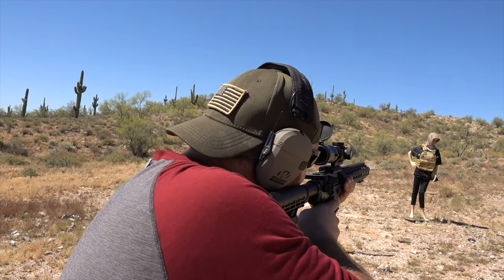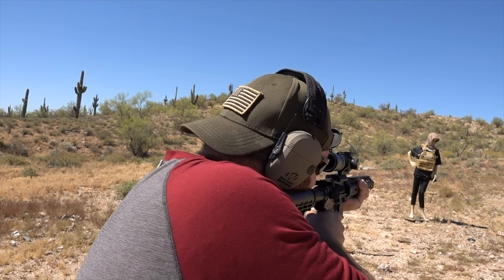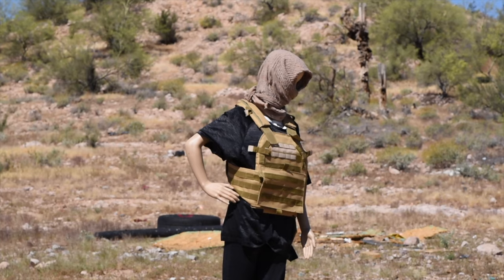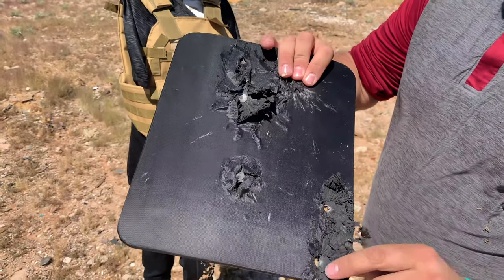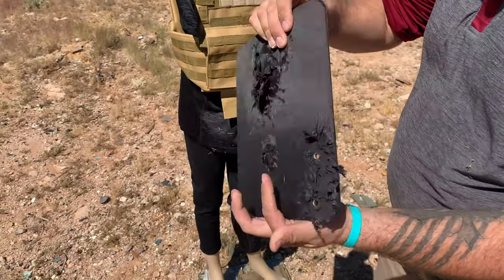I think I hit her a little low. I'm going to shoot a little higher this time. I'm not sighted in for this close. There we go, right in the... Look at that. AR-15 punched two holes through her like nothing.